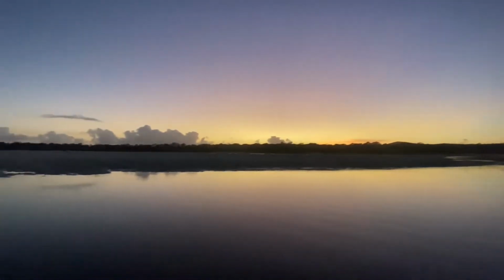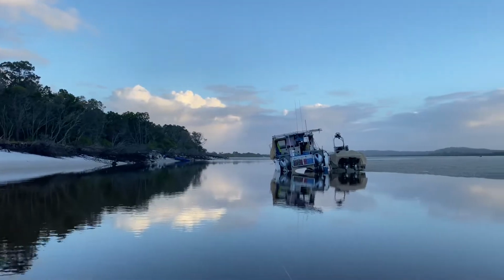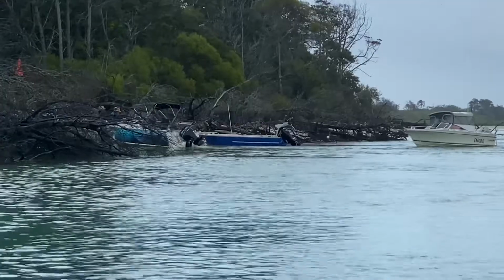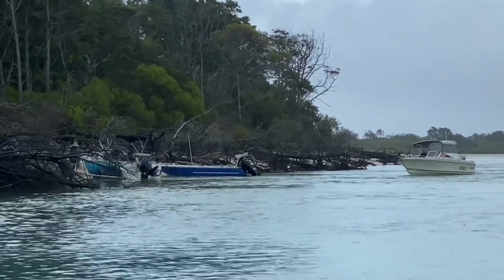So another beautiful dawn in Wathumba Creek. Well, we had brekkie waiting for the tide to come in so we could get out. You can see the tide rise here. Suddenly those guys, that was only an hour later and they're floating. And then it was back out to the action.